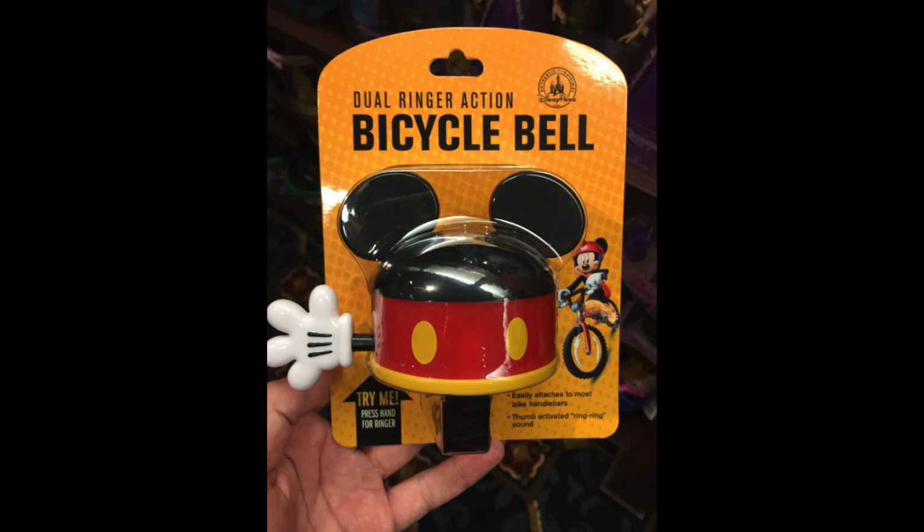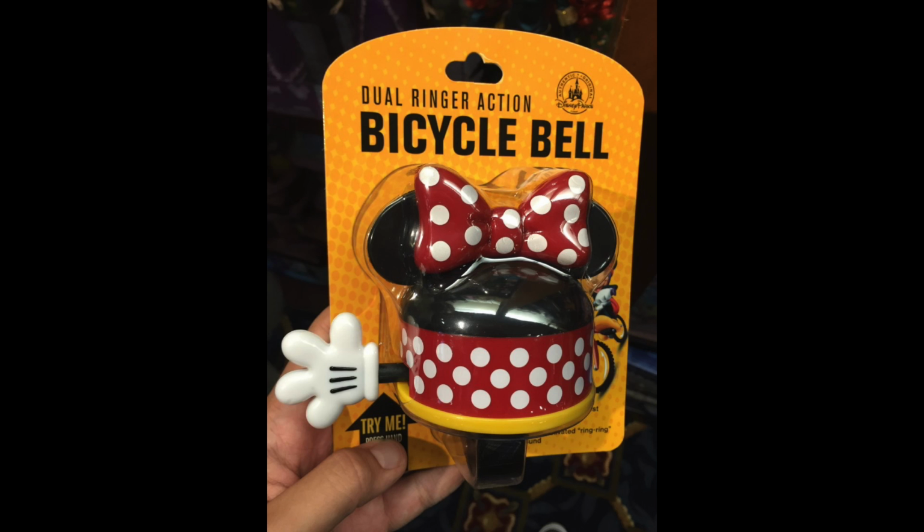Weird new merchandise item. Not that it's a bad idea, but they've come out with bicycle accessories. So there's a dual ringer action Mickey Mouse bicycle bell. What dual ringer action means is you can go either way. So you can push forward or pull back on that Mickey handle with the glove, and it will ring. There's also a Minnie Mouse version of that.